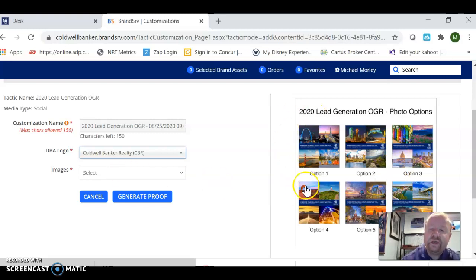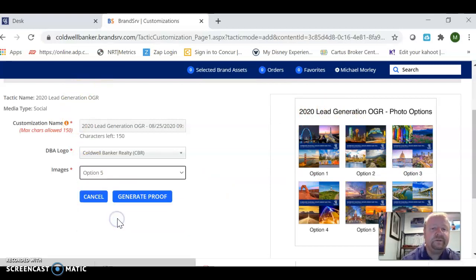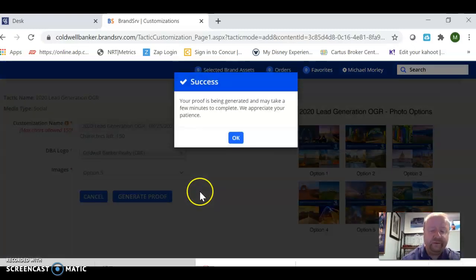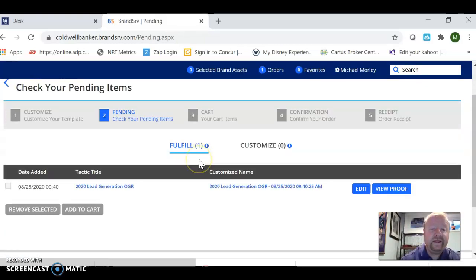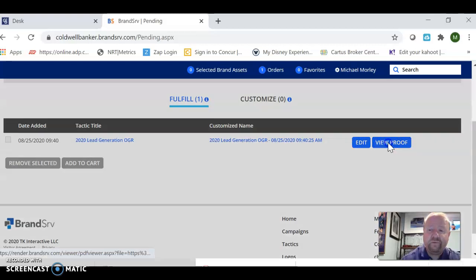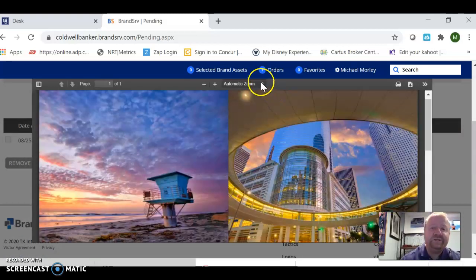Then select which image you would like to use. I'm going to go with image 5, option number 5, just for our example here, and then hit generate proof. It will take a minute or less to generate this proof for you really quickly, and then you scroll down and you'll be able to view that proof, and you'll see it's really eye-catching, something that'll draw the attention of people that are visiting your social media pages.